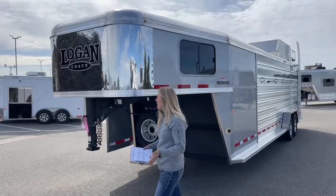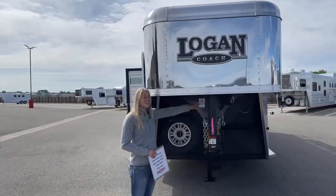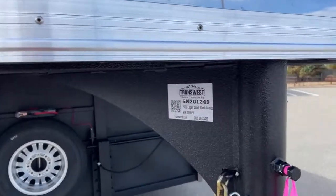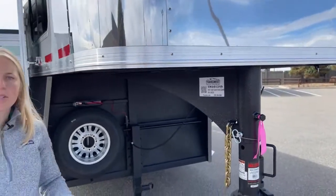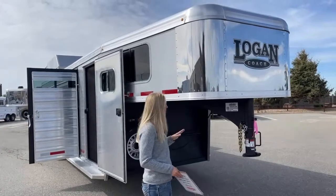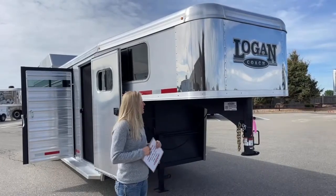So for those of you that are interested in a trailer like this, can't have this one, it's already sold, but we can build one like this for you. You can reference this stock number. It is 5N201249. The great thing about these videos that we've been doing is people are able to do these virtual walkthroughs with us, and so they can kind of see what we've done, some of the cool things that customers have come up with, so that when they go to order, they're having something almost close to physical to actually see.